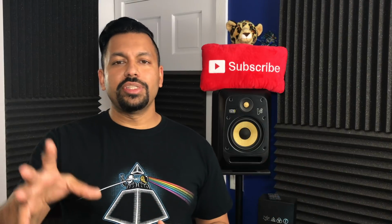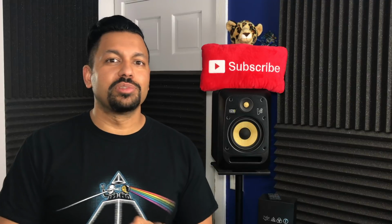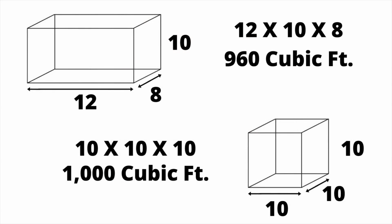I know these numbers are hard to picture, and you guys know that I love making slides, so let's check out some slides and put some dimensions to these numbers so you can get an idea of what we're talking about size-wise. In this first slide, we've got two pictures. One's a cube, which is 10 by 10 by 10, and that's 1,000 cubic feet. If you've got a room that's smaller than that, you probably only need a 10-inch subwoofer. Now, if we move up to a room that's 12 by 8 by 10, we're under that 1,000 mark.